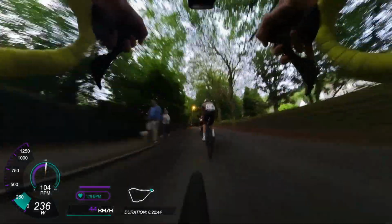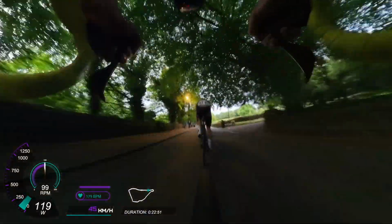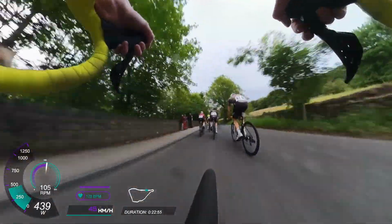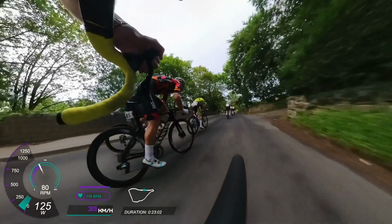Now remember, I started with these guys. They were around me and they've been at the front for a while. So what they did, I don't quite know. Maybe they just whacked it really hard all in one go, recovered and held their position. But I've taken 23 minutes to get to the front of the race. And now I'm in that crucial time of 23 minutes where it all starts kicking off.